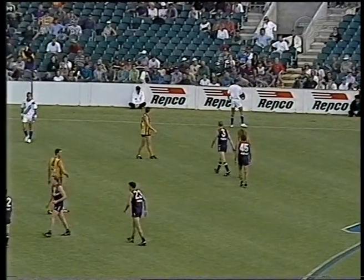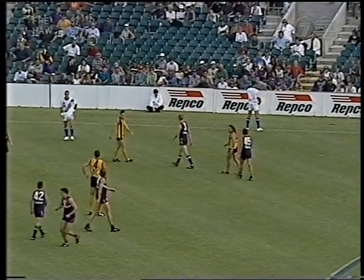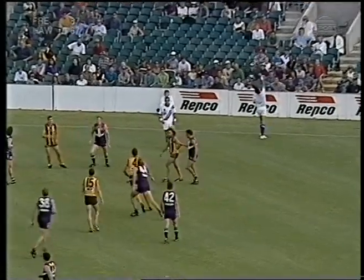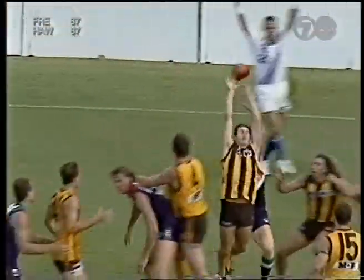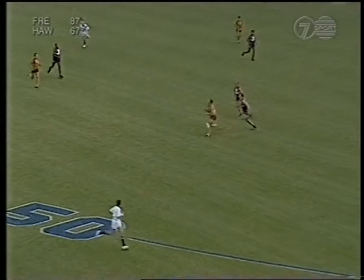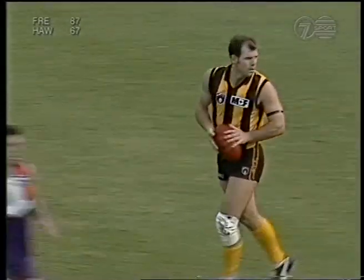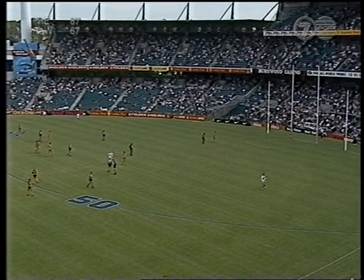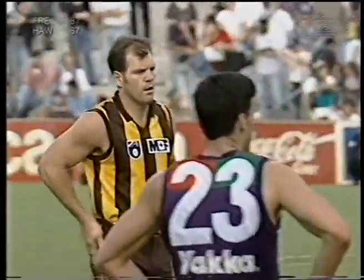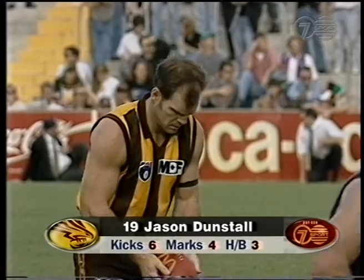Their good third quarter is not going to be enough. The Dockers goalless. Certainly their accuracy left a little bit to be desired in that term. Probably could have led by a lot more. Harper to Woods. Harper has knocked up getting possessions this afternoon. Dunstall better by the run, certainly. He's kicked 3 goals today. 3 goals, 1 after being held goalless last week, but it's not going to be enough from the Hawk veteran.